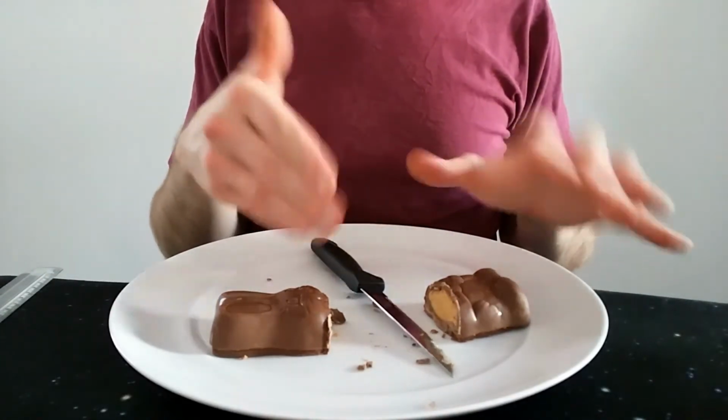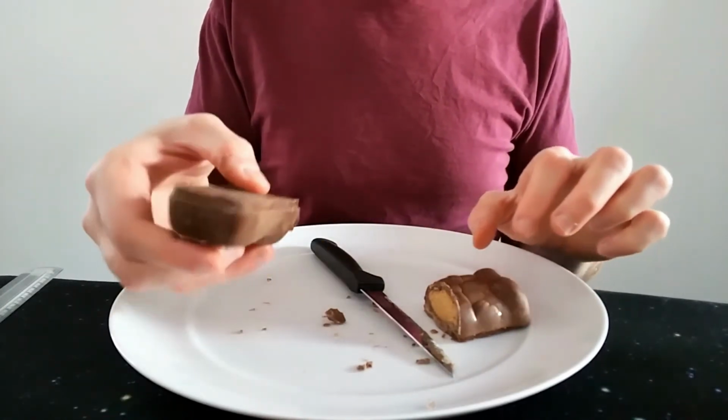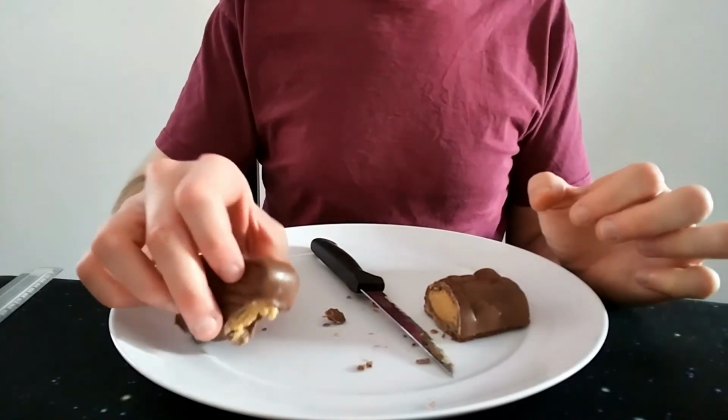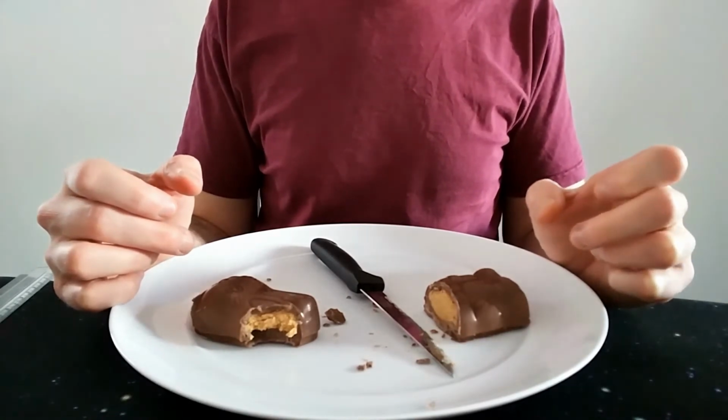I'll say the temptation to just bite into it is massive. I'm going to bite one of his ears. I'm going to do it. Wow. Lovely.